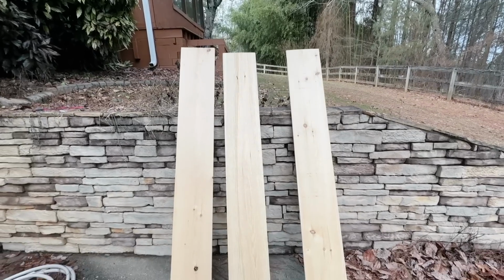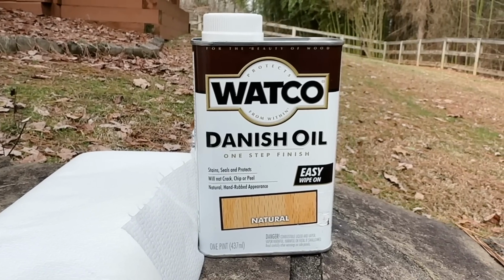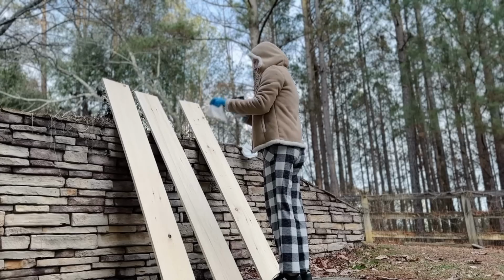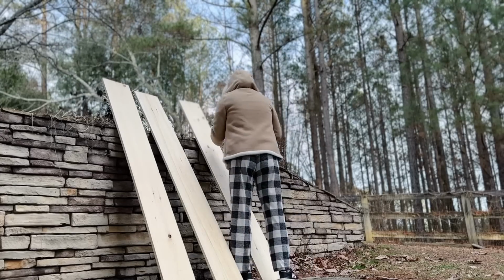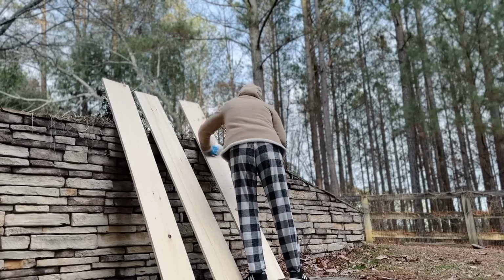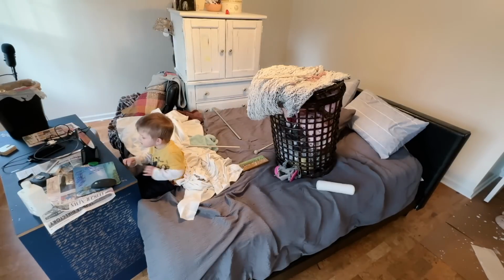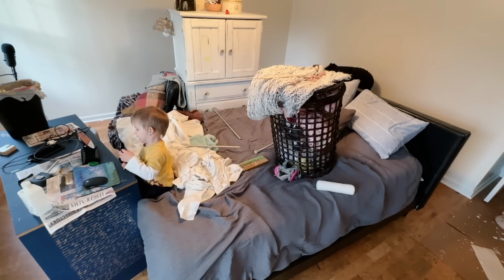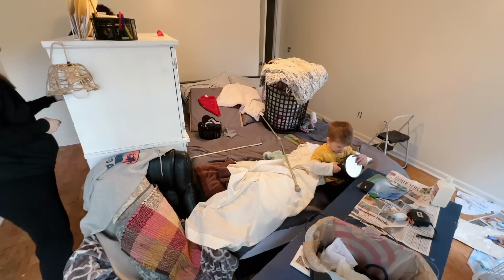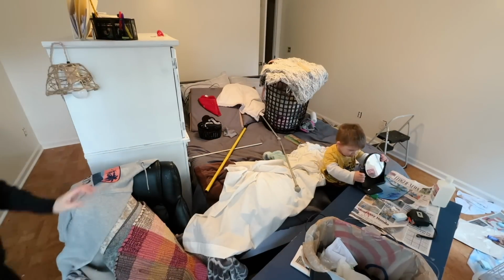Heading outside, I'm just going to put some natural stain on this wood that my husband got from Home Depot. Danish oil is my favorite, but I'm using this stone for the first time, which is natural, and it's basically gonna leave the lumber as it is, which I really didn't mind. I like the idea of light color in this room. And so at this point, the second coat on the walls is done. The room is ready. My husband's going to move the furniture back where it belongs, and then he's going to hang those shelves.